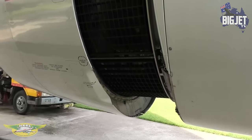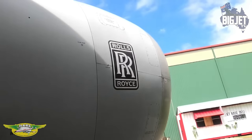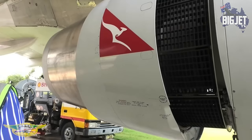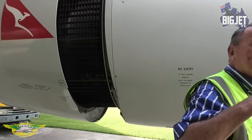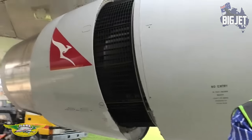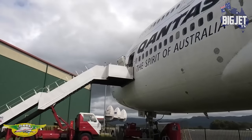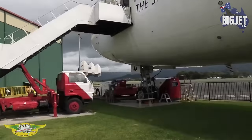Yeah, incredible. And of course we're talking about the Rolls-Royce RB211 here, which was really the saving grace of the 747 in the early days when they started switching from the Pratt & Whitneys, the overheaters. Yeah, so we might go up and see if we've got the pilot that's been doing these premium tours up here. Yeah, because there are some people on board, aren't there? Just a quick one, folks. There you go.